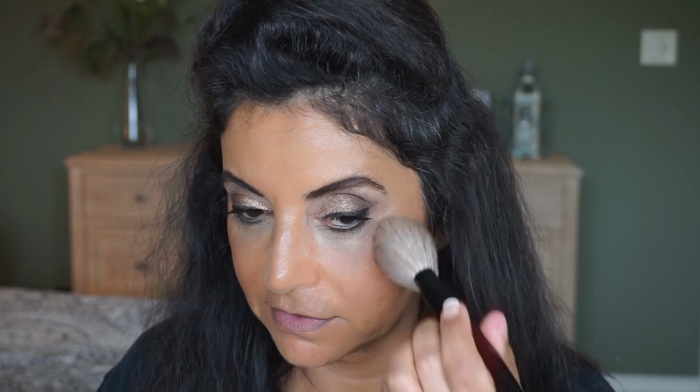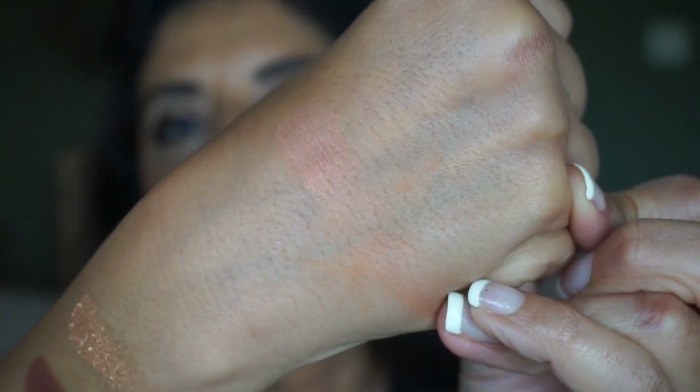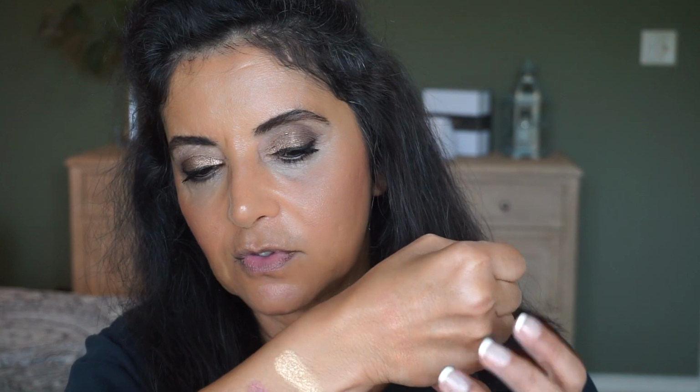Okay, with the foundation, it's not moving when I apply the blush. And yeah, I don't know if you can see the shimmer there. Let me swatch it. There's the blush. Well, I can see that it's orange. It's more of a corally orange. Okay. I have to admit, it is a pretty blush. That is a pretty blush. I think I'm going to have to try it with a lighter foundation because I think the foundation shade is just kind of throwing me off a little bit.